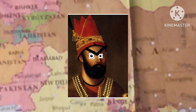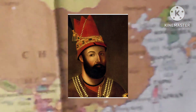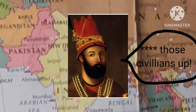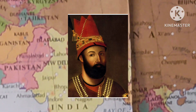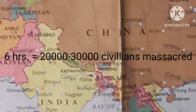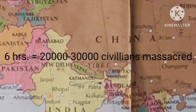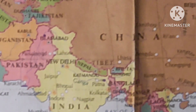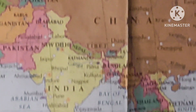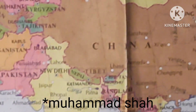Oh no, he was in a rage. So he ordered a massacre. For the next 6 bloody hours, 20,000 to 30,000 Delhi civilians were massacred. Ouch, that's brutal. And to stop the massacre, Shah Alam, the then Mughal king, literally handed over the key to the treasury of the Mughal Empire.